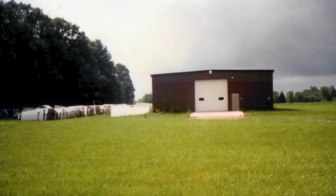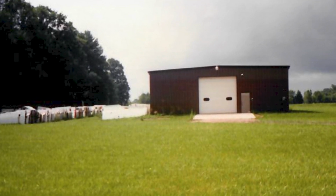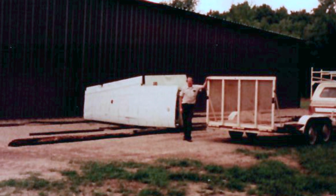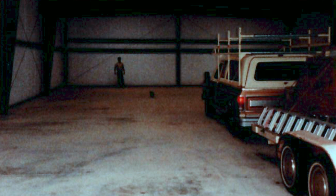Well, going back, like I said, 1988, the first building, 50 by 100, 5,000 square feet, and I've got a picture here of Dad and I bringing the first trailer load of wings into that building, and we had 3 or 4 wings on a flatbed trailer at that point. We had the whole truck and trailer parked inside that building, and I remember him and I having a conversation of how are we ever going to fill this building.